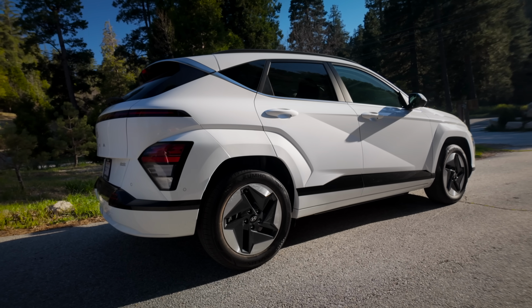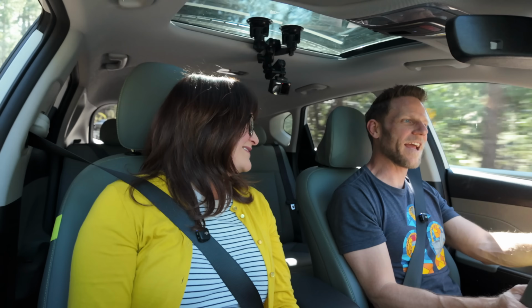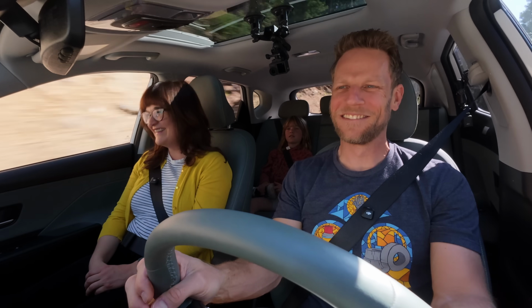side. For a base $33,000 asking price for the Kona Electric, you cannot say that they're not giving you, boy, I've got a layer upon layer of negatives here, but you can't say they're not giving you enough style. I think I got there. Yeah, okay. That makes sense. Two scoops of style for you.